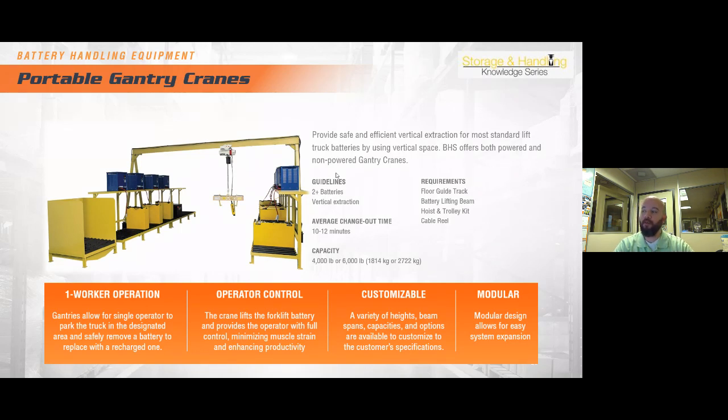Some of the requirements for them is there's floor track that's needed. If it is a power drive type system where the crane itself can physically move back and forth across the stands in order to place those batteries, there's track that's needed. Of course, a battery lifting beam is going to be needed in order to attach and properly secure to pick up those different types of batteries.